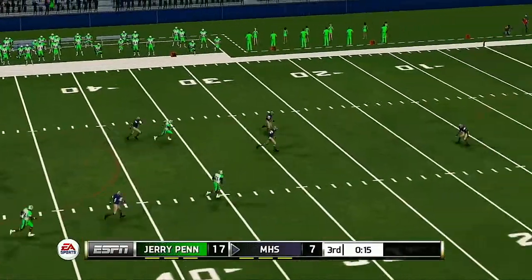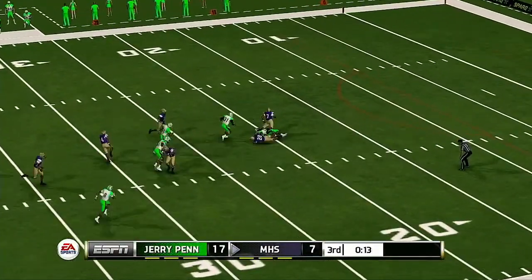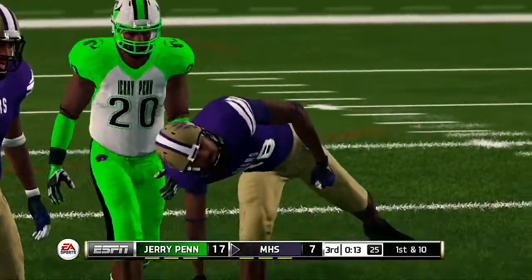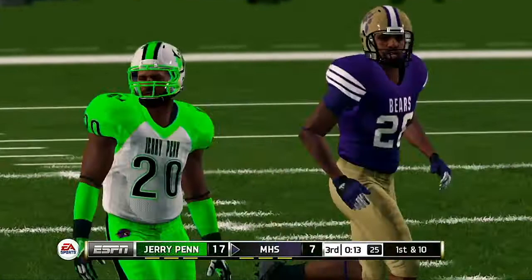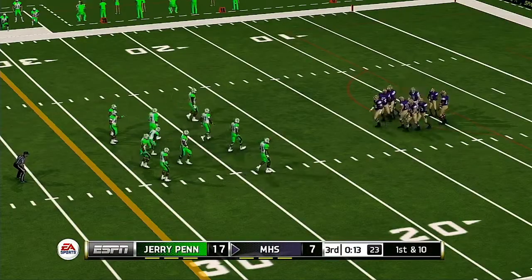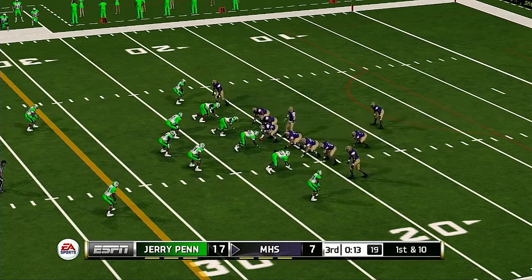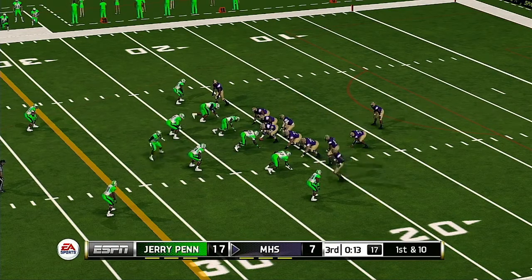He gets it away, and this is a really nice punt. He's tackled at the 21. Not a lot of success for this offense on their last trip out. Down 2 possessions, this offense has to step up and capitalize on this possession.